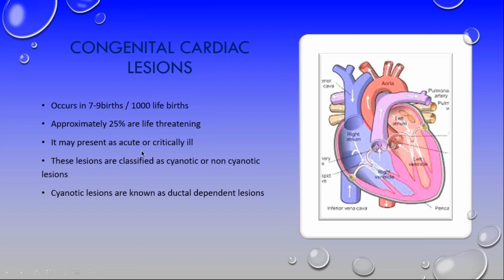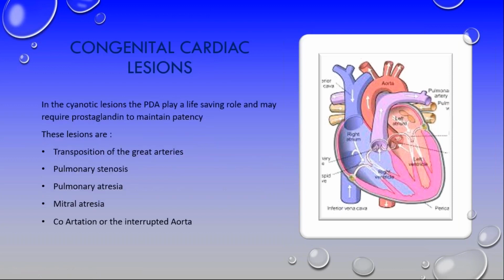It may present acutely or in the critically ill child, and we break it down into cyanotic or acyanotic lesions. Cyanotic lesions means that the baby appears blue, and these are ductal dependent lesions. In the cyanotic lesion, the PDA plays a life-saving role and may require prostaglandin to remain patent. Okay, so remember it's there, and we try and keep it open. These lesions will be your transposition of the great vessels, pulmonary stenoses, pulmonary atresias, mitral atresias, and coarctation of the aorta.